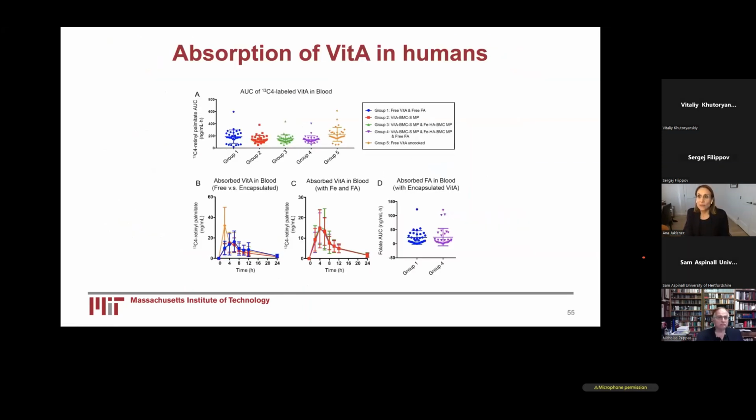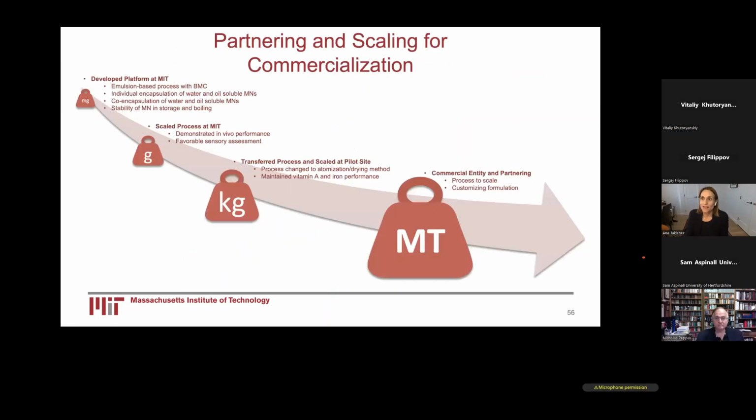And then with that, we did another human study, in this case with vitamin A. And again, we were able to show that the absorption is not compromised by the encapsulation, indicating that we do have release from the particles once the food reaches the stomach and is available for absorption.